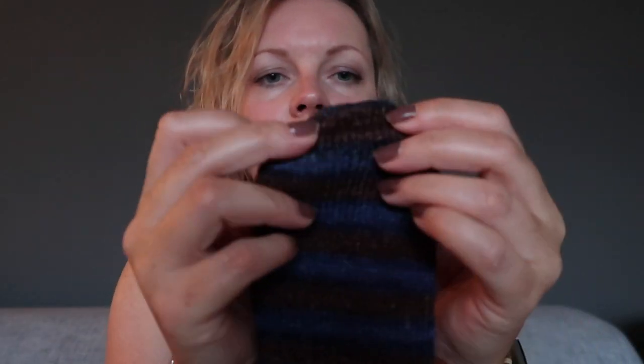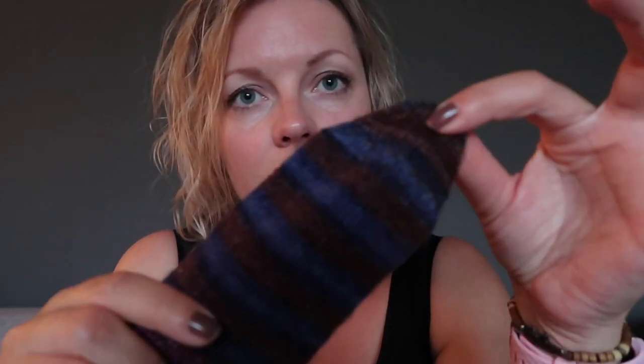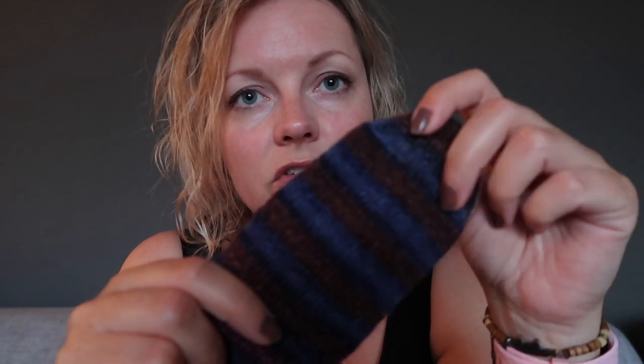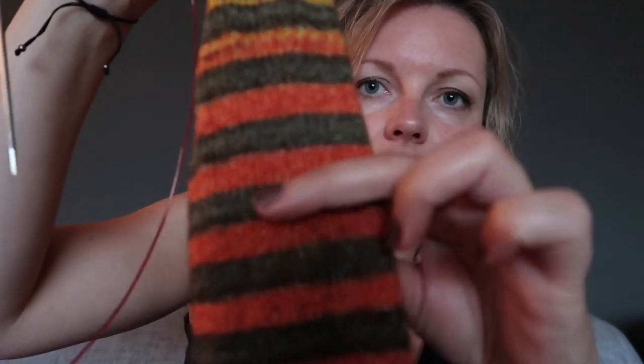And I knit from the toe, and did some increases on both sides. And I'm not quite sure how far I was up the foot last time. Maybe up here somewhere.